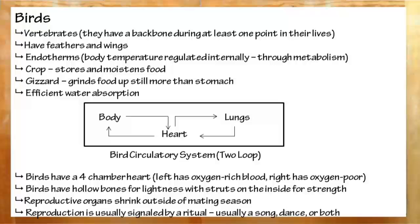Alright, to recap. Birds have feathers, legs with scales, wings. They're endothermic, meaning they regulate their body temperature through internal processes. And they have a very interesting digestive system. Food travels down the esophagus to the crop, where it's stored and moistened. Then it goes down to the stomach, where it's crunched up. Then further on to the gizzard, where it's crunched up even more, but the gizzard has small stones to aid in that. Then through the small intestine, large intestine, and out. Birds have very efficient water absorption. This can be evidenced from their excrement, which is usually quite dry.